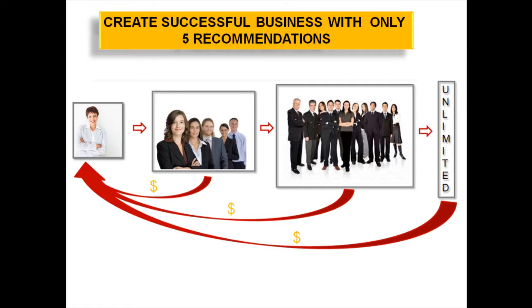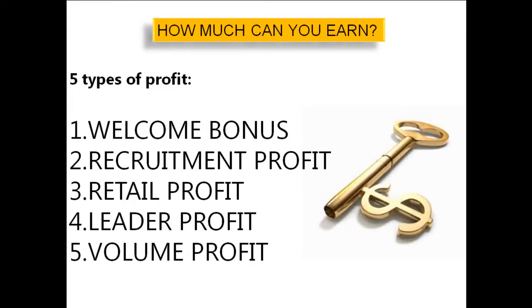Now, let's see how much you can earn in a specific period of time and what kind of profits you can generate. There are 5 types of profit in the Pet Protector business opportunity: welcome bonus, recruitment profit, retail profit, leader profit, and volume profit. The details about all the profits can be read in our compensation plan on the website. We will explain the most important one.